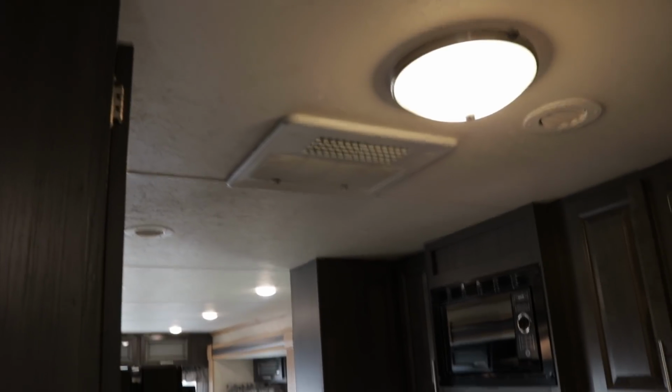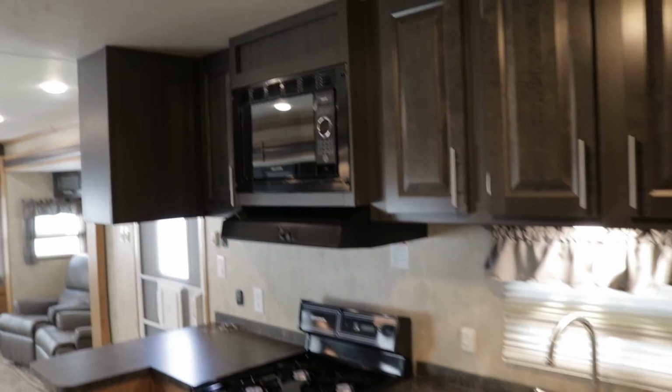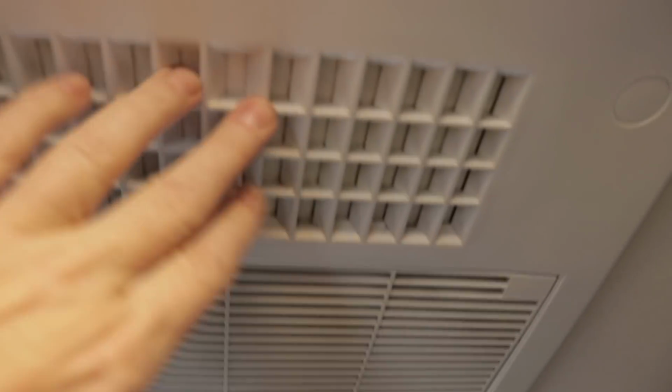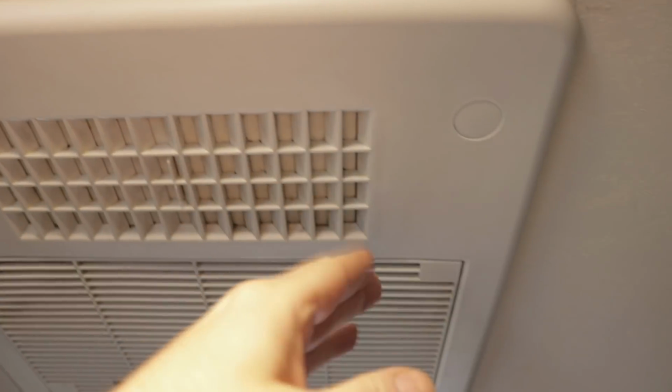There's your 15,000 BTU AC unit with quick dump. Show that here in a second. Kind of show off that kitchen. Walking in from the bedroom, and quick dump, open up these louvers, does a quick dump, cools it off real quick. Once it's cooled off, you just shut the louvers off and you've got ducted AC all throughout.